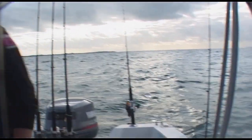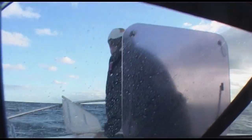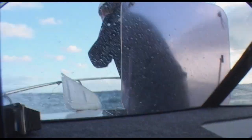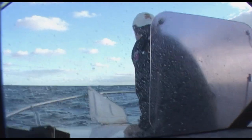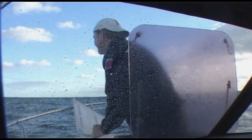Of course, there's no free rides on Ryan's boat, and he doesn't care how wet you get. Oh Ryan, you forgot to bring the anchor slave. It's cold out here.